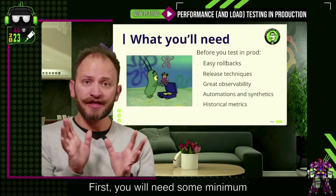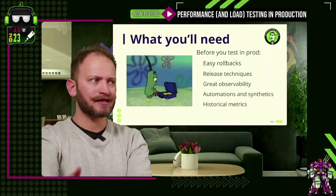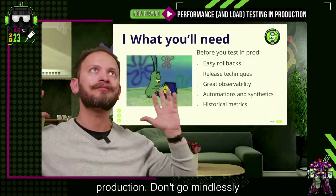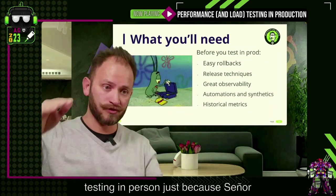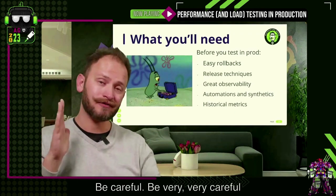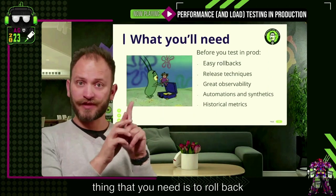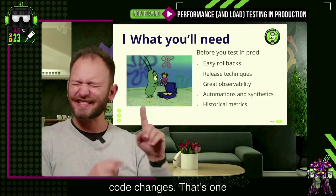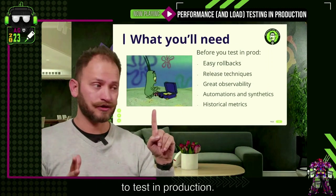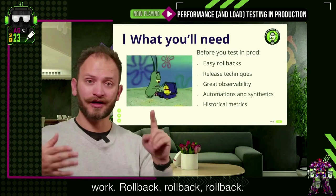First, you will need some minimum requirements to prepare your productive environment. Get ready, pack it before you even think of testing in production. Don't go mindlessly testing in production just because Señor Performo told you, because you may get in trouble. Be careful. Be very, very careful with your productive environments. So first thing that you need, easy to roll back code changes. That's one of the cornerstones of being able to test in production. If you release something that doesn't work, oh man, doesn't work.